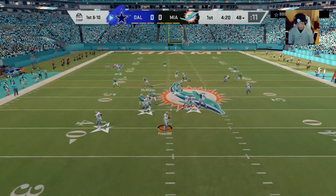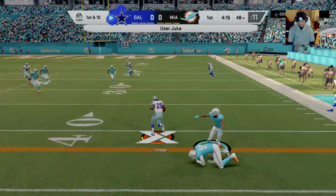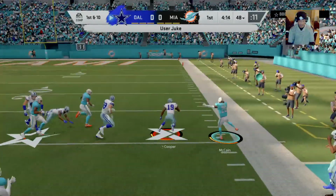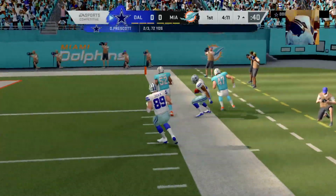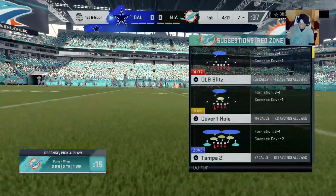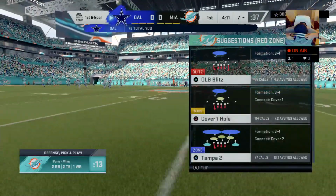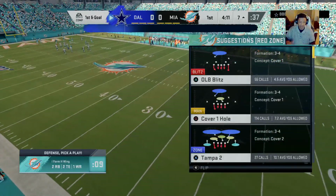A first down throw for Prescott. Looking for Cooper, that's complete. Oh, he faked it with a juke. Now he's got some room. And he'll go out of bounds finally at the 7. A big play there on the catch and run. 45 yards. Well, how about the passing numbers so far on this first drive?